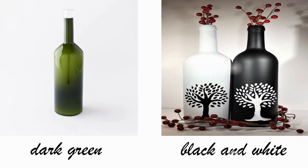Black and white. Students, all these colors are beautiful, right? And the bottles also look very beautiful, right? Yes.